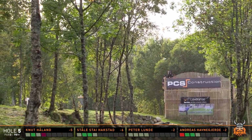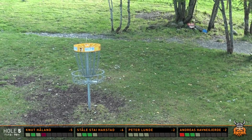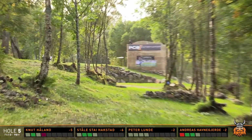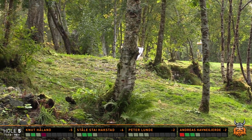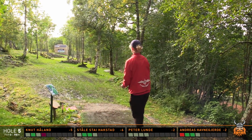But it looks like Ståle has thrown the shot that you want. He finishes a little bit left of the basket, a little bit deep, but off the tee, I think Ståle's happy with that. Andreas, kind of an early release. Finds himself safe though.